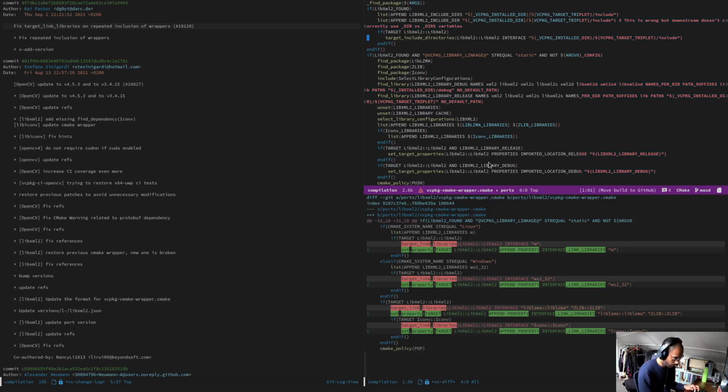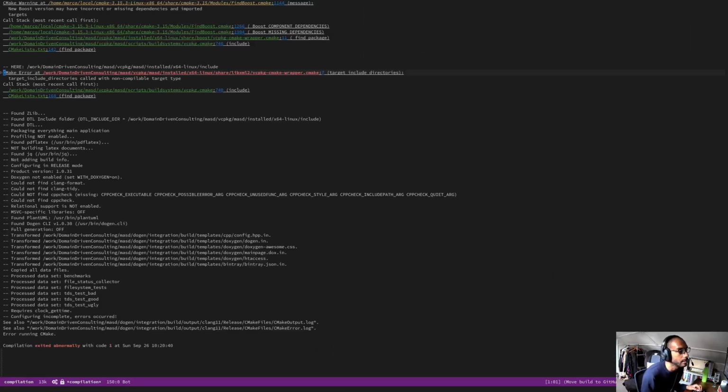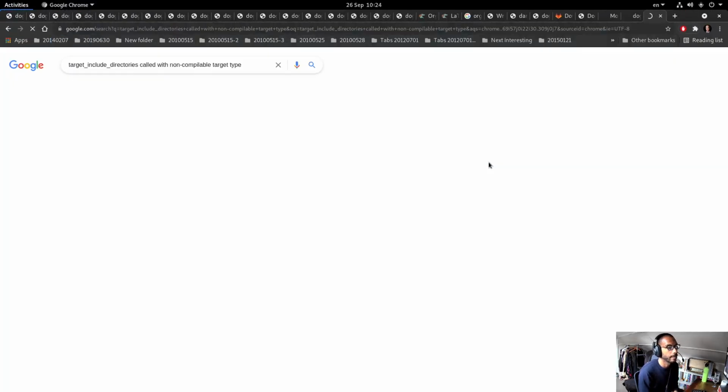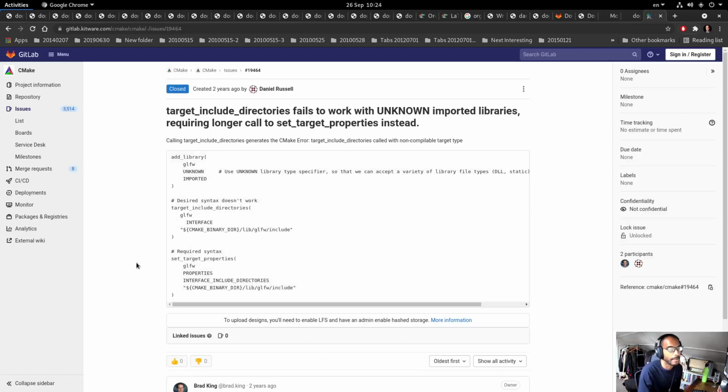Now that we understand what we're trying to do, let's go back again to that compilation error and see if we understand what this is saying. Target include directories called with non-compilable target type. So now what we can do is go back to Google here and see. So target include directories, there we are. Name of the library, interface, and then a path.